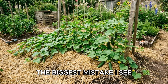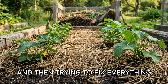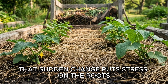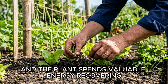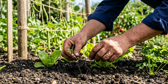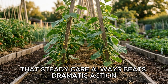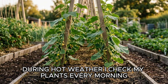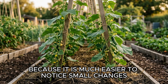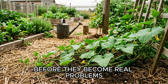The biggest mistake I see is letting the soil become dry for several days, and then trying to fix everything with one heavy watering. That sudden change puts stress on the roots, and the plant spends valuable energy recovering instead of producing new cucumbers. I learned long ago that steady care always beats dramatic action. During hot weather, I check my plants every morning instead of every evening, because it is much easier to notice small changes before they become real problems.